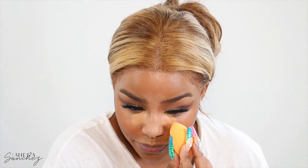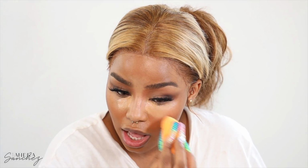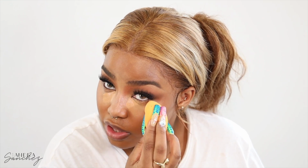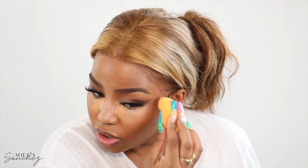So now we're gonna go in with another beauty blend. This is also dry, and I got some concealer on my lashes, but that's fine. Then we're gonna blend out this concealer, and again I'm starting on the outer corners. Like I'm literally starting on the outer part of the eye, and then this one I kind of just drag it out here a little bit.